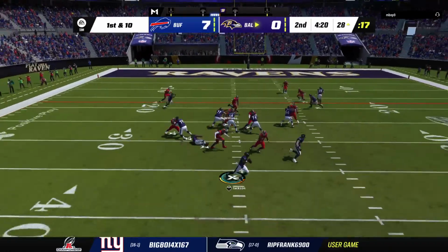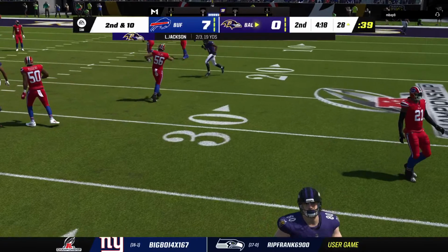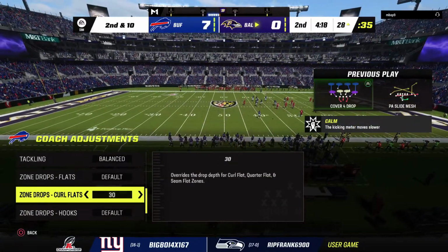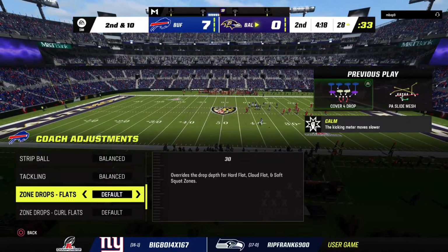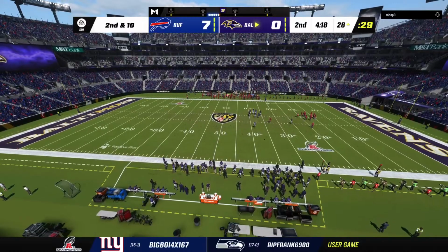They go play action now. Jackson. And incomplete. Well, it looked like a march to the end zone has hit a momentary roadblock with that incompletion. No need to panic. They just got to come up with a high percentage play call and see if they can get their offense back on track.